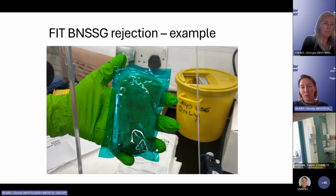So this is an example from the lab that they shared. So you saw on the patient information leaflet and how Georgia was saying you use the little one to rub it along the surface of the poo. So a patient obviously received the kit, looked at it and thought, I don't really want to do that. And so put a whole poo into the plastic bag with a little sampler next to it and sent it back to the lab so they could take the sample.